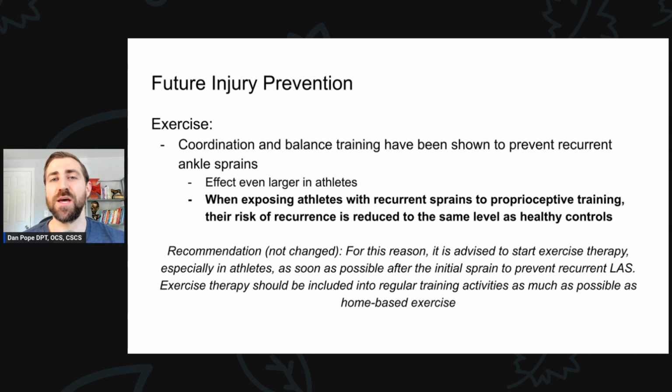Is exercise helpful to reduce future injuries? Yes. Coordination and balance training have been shown to prevent recurrent ankle sprains. The effect size is even larger in athletes. So if you have an ankle sprain and you're trying to return back to sport, if you perform a rehab program, that's going to reduce the likelihood of having a future injury.